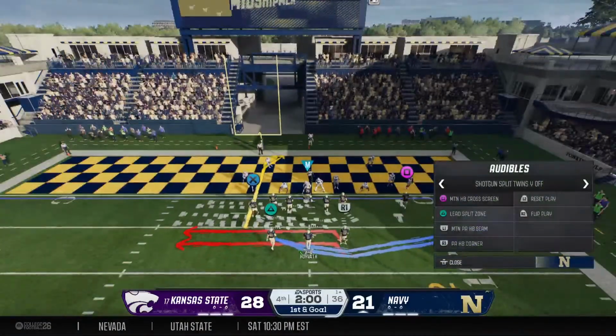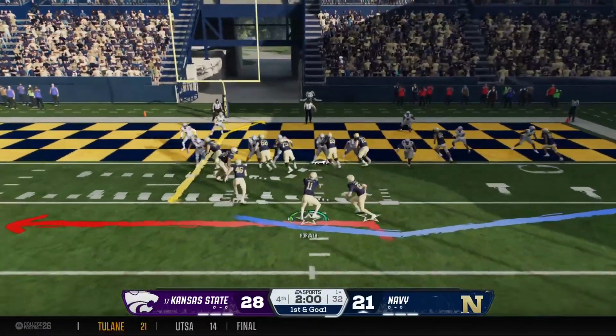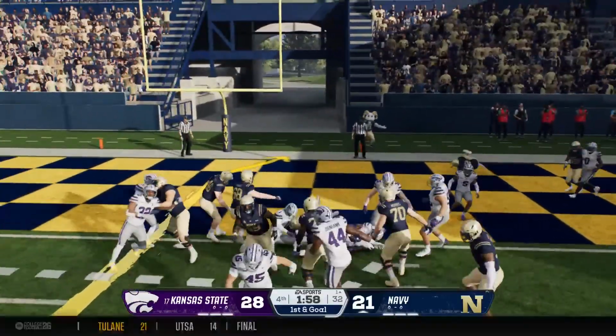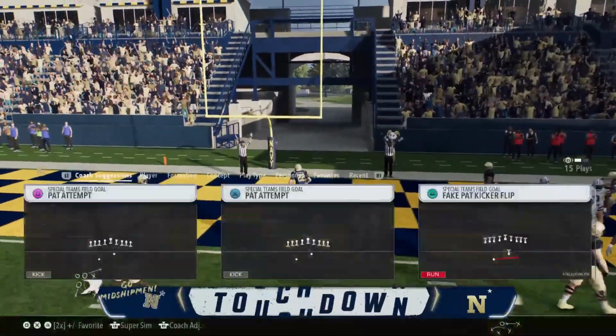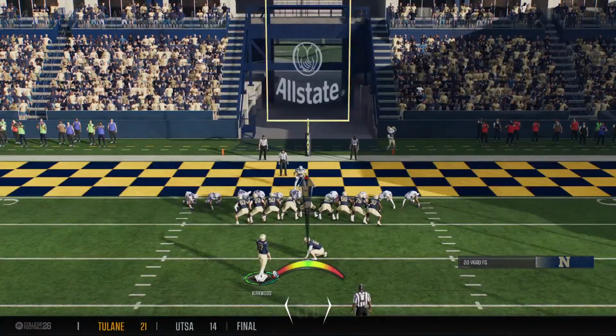They've done so many positive things in this game, David, to put themselves in position to win, but this is the critical moment where you're... Into the end zone he goes. Touchdown, midshipman. Great job with the score.